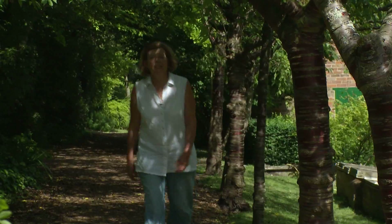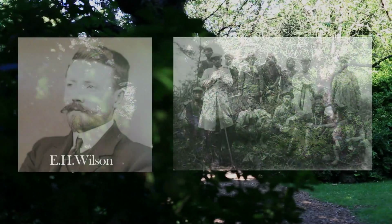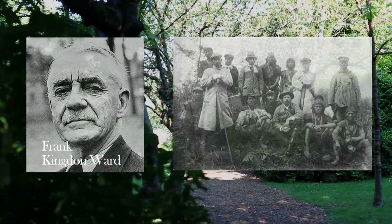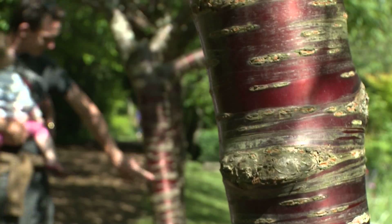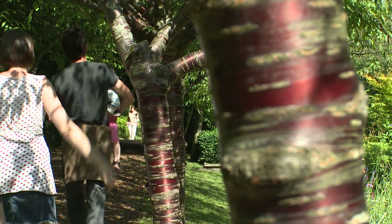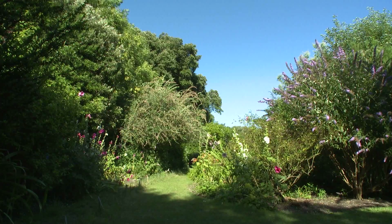The garden was created at a time when there were lots of plant hunters coming back from places like China, Japan and Korea with wonderful new seeds and plant species, and this garden was very much influenced by those. This avenue of Prunus serrula, or the Himalayan birch bark cherry tree, is a wonderful example of these Himalayan trees, and the story goes that the undergardeners were paid to polish them at least once a week.